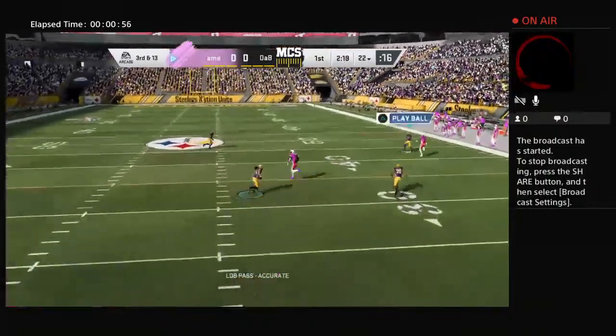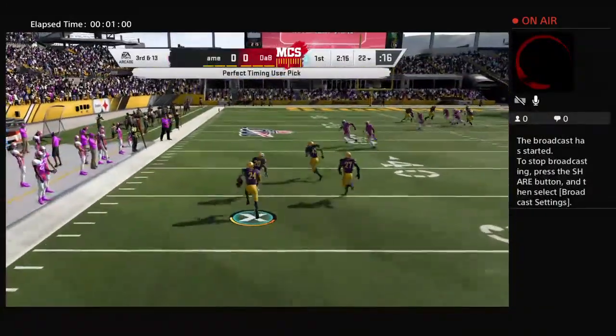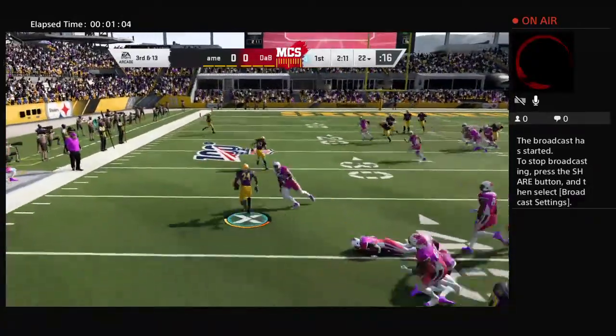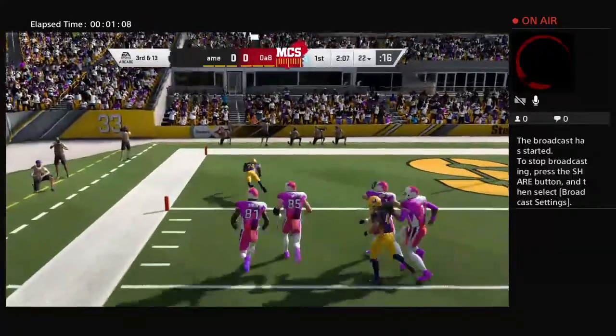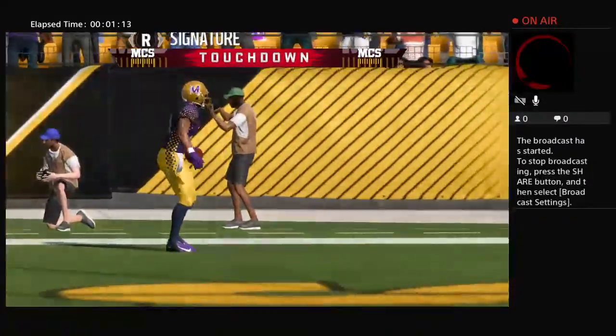Off play action. Newton. He's going to float it into heavy traffic, and it's intercepted. Picked off by Ty Law. Breaks the tackle. He's got room to run. There he goes left side. And he will take this one home. It's a touchdown.